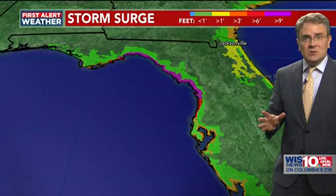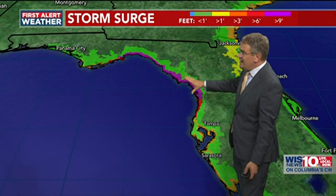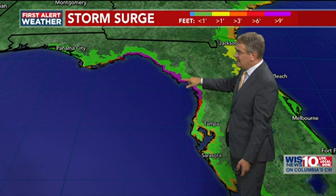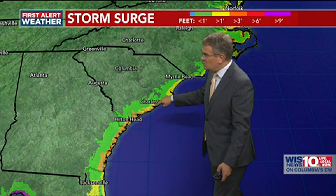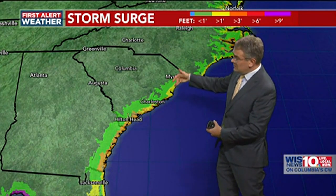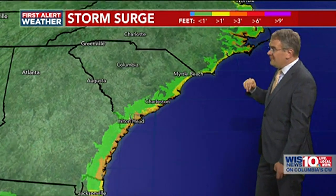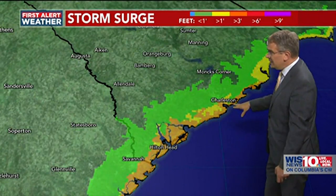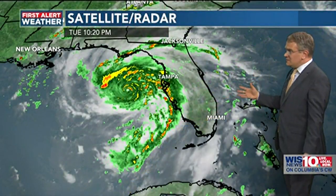So storm surge wise, we're looking at around 12 feet as a possibility, over 9, but 8 to 12 is what we're looking at in the area shaded in purple. For South Carolina, there is a risk of some storm surge as it moves back off over the ocean and pushes some water inland. We're looking at over 3 feet of storm surge down towards Hilton Head and also Charleston. So let's take a look at the satellite and radar.